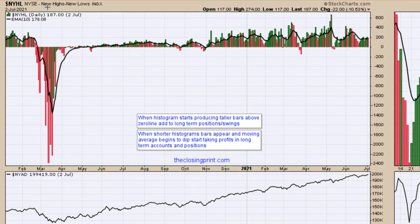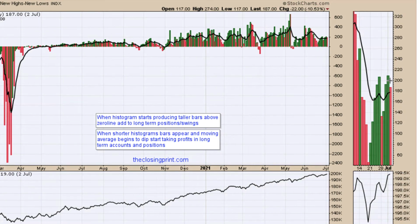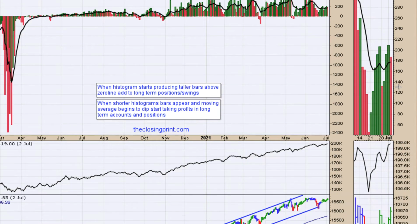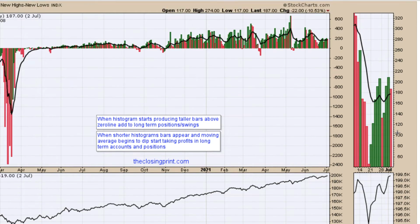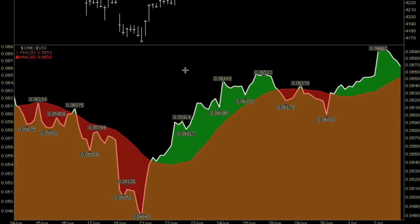This Summation Index, a very simple calculation, is above the zero line, and the black line, the moving average, is starting to turn higher, with the New York Stock Exchange advanced decline trying to hold on to new highs. We need to see these moving higher this week, with VIX remaining on a bullish or green signal.